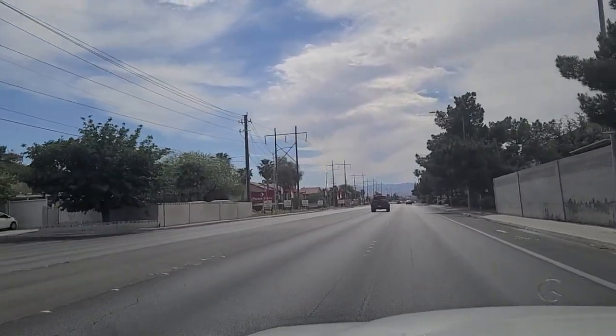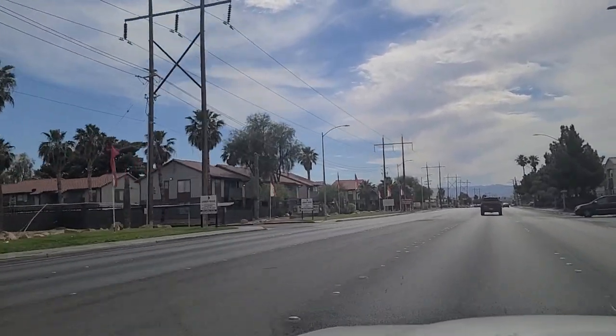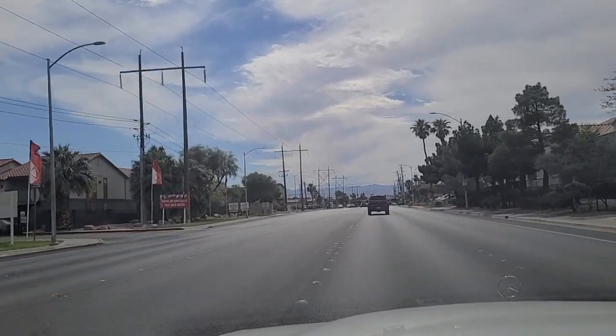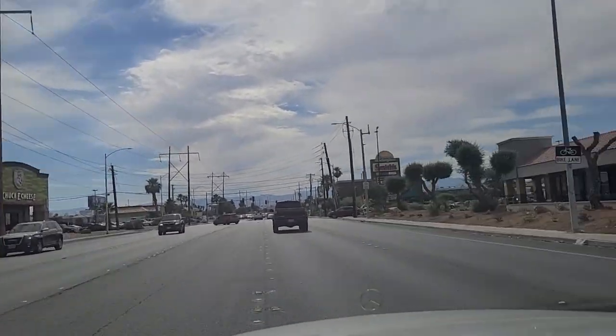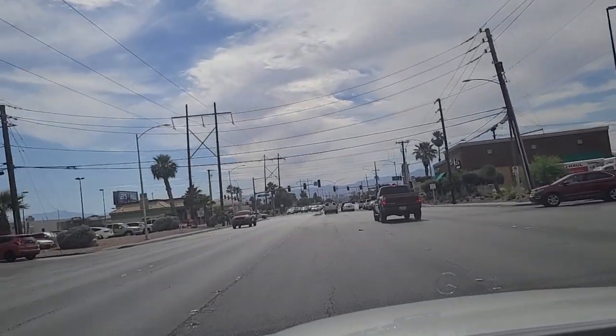I'm going to go ahead and get over here. This Amber Ridge Apartments also has a bunch of calls for service in there as well. Come back up here to Nellis Boulevard. We're going to make a left into this shopping center here. There's a Chuck E. Cheese there. There's a Smith's grocery store over there on the north side.